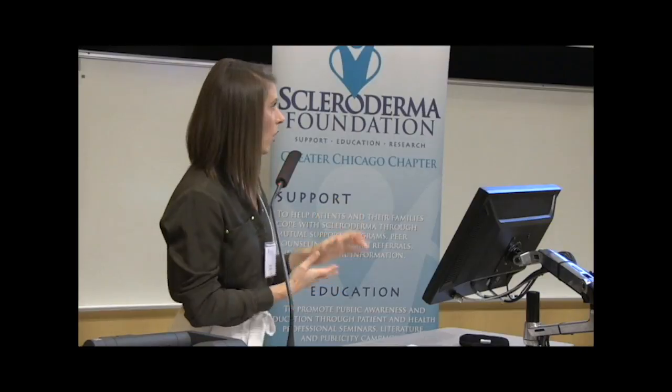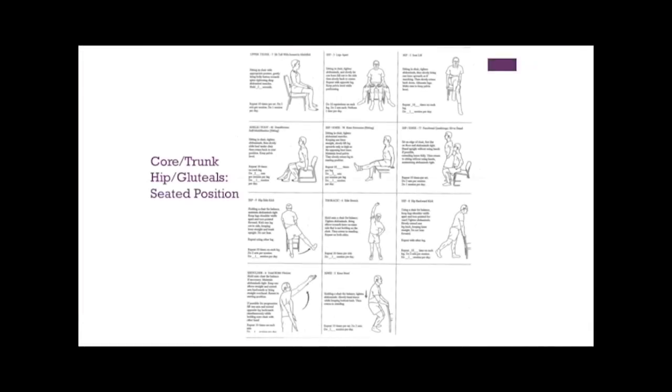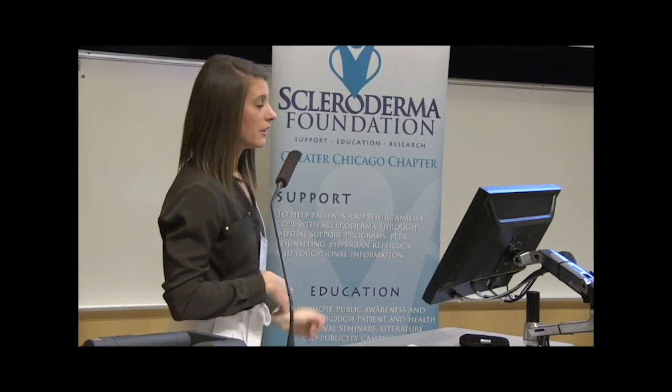Okay, so we want to incorporate how can you use these muscles in a functional way to make these functional activities, getting up and down from a chair, getting in and out of the car, walking. How can we make that easier? This slide is the same exercises, but if someone can't tolerate lying on their back or lying on their sides or their stomach, these are all done in a chair or in standing. So just a nice modification in case some people aren't comfortable with some of the other positions.